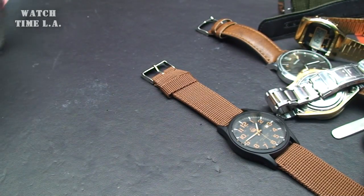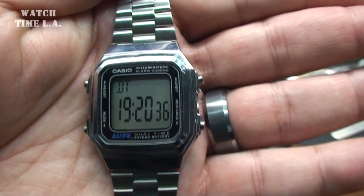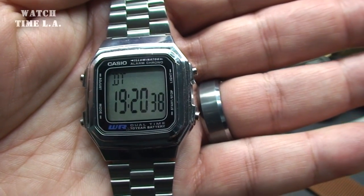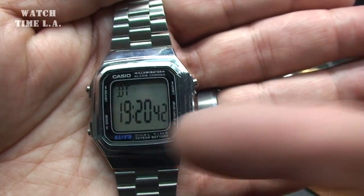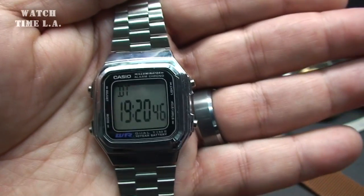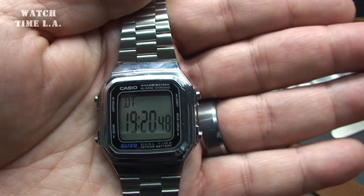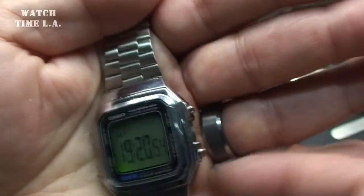And then the most expensive watch I have in this bunch is my Casio, and I think I paid $9.99 for it from Amazon. It has every feature you could think of: military time, dual time, countdown timer, count up timer. It has a little light in it, which is fairly useless, but it does work.